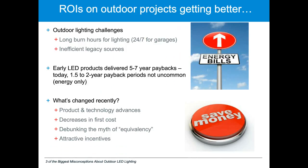If you looked at an outdoor renovation project and you said, look, this is cool, LEDs are going to be here forever, I'm going to jump into this, and you looked at it a few years ago, things have changed really, really dramatically. You looked to outdoor initially because you thought, okay, long burn hours, especially for the parking garage, right? It's pretty much always on. And I've got inefficient sources. So you guys got that.